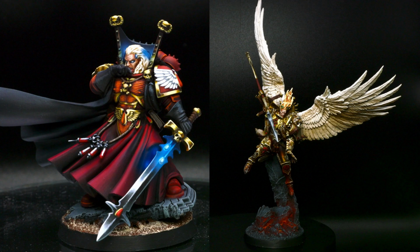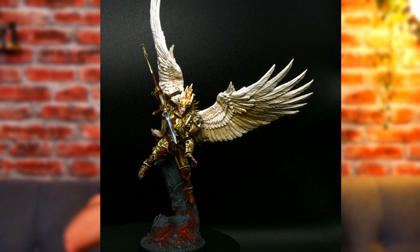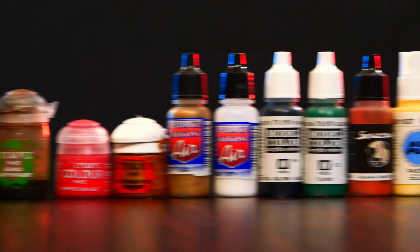Here you have two minis. One is full GW paint and the other is a mix of 3 or 4 different brands. Can you see the difference? This one is full GW while this one is not. What I'm trying to say is that the brand or quality of paint does not affect your painting skills. To believe that is a lie.